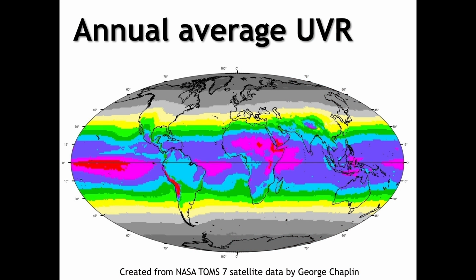What I've shown here is one map that we created out of literally hundreds that shows annual average ultraviolet radiation at the Earth's surface. What you see in these hot pink and red areas near the equator are the highest areas. The cooler tones going into gray are the less intense shades. What we can see is a few things. Firstly, that near the equator, UV is very, very high.